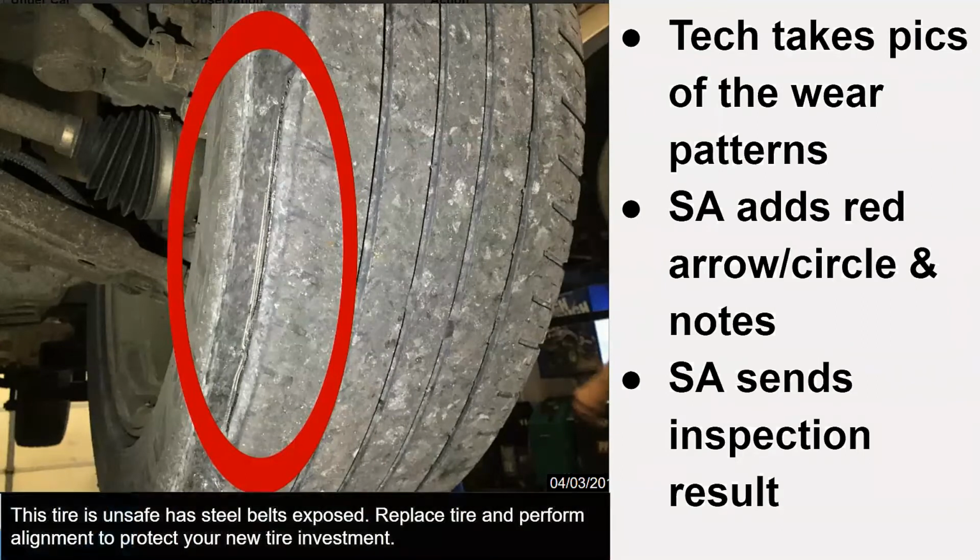So right here is a great example on the lower left-hand corner of what an expected note should look like. This tire is unsafe. It has steel belts exposed. Replace the tire and perform alignment to protect your new tire investment. So I'd like to go ahead and get you to answer the following poll. And so even if you don't sell tires, you agree that there's many other related services that can be discovered by following this process. Excellent. And I'm going to leave that up there and let you fill it in a little bit more as we continue.